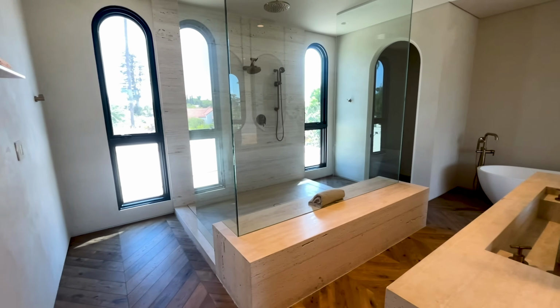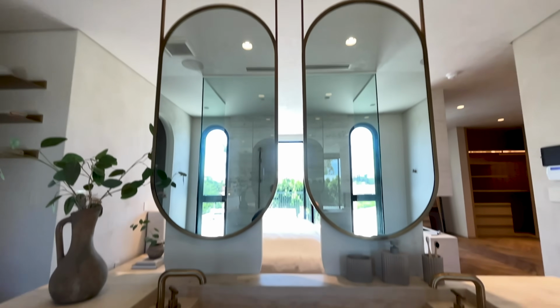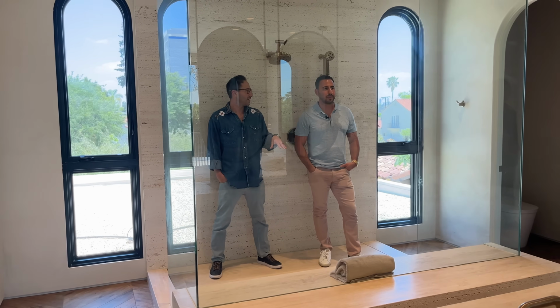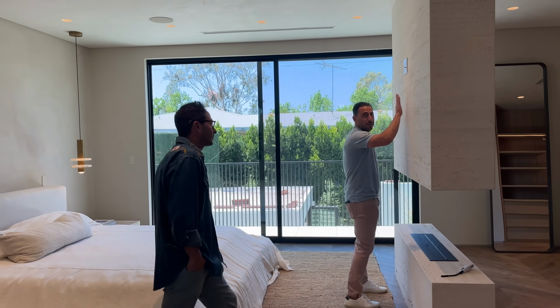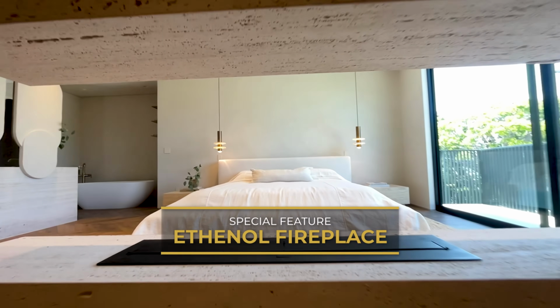You've got great size. You've got a tub. All custom sinks, finishes. That's a cool way that they did the faucets as well. It feels like one of the nicest hotel suites you can get. So this is great. You do have it wired for those of you who like to watch television in bed. You have this great fireplace right here with an ethanol.